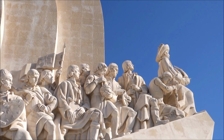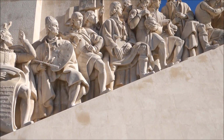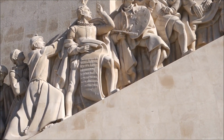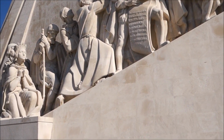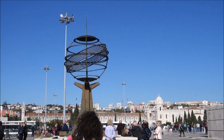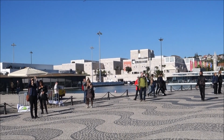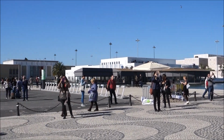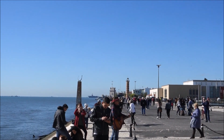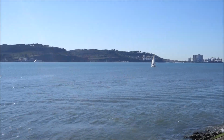You may know the Portuguese did play a big role in globalization, discovering and mapping the world, and this monument is to them. So there it is. By the way, the modern museum, as I said, is over there. We're probably not going to go over there. We're going to walk down this walkway here and check out the Belem Tower, which is down there about 400 meters. And here's the river.